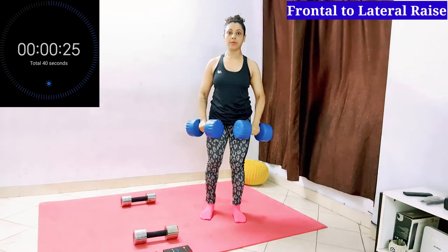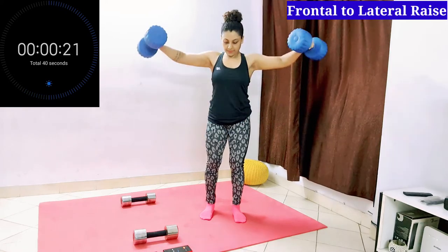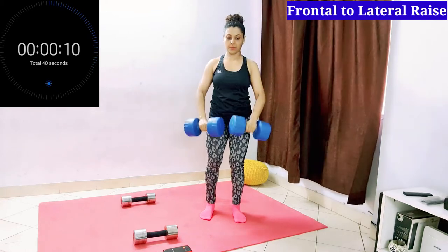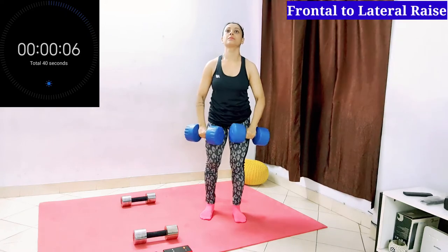Next one is front to lateral raise. Stand holding a dumbbell in either hand by your side, slightly bend your knees and lift the dumbbells laterally until they're at shoulder height. Then bring them back to starting position before raising them directly in front of you. Repeat the sequence.